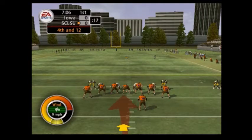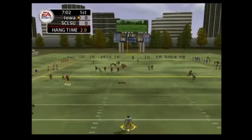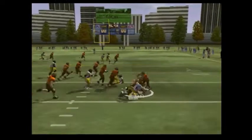They send out the punting unit. Number 11, back deep to return. Ulrich gets it off. Number 11 fields it to 41.